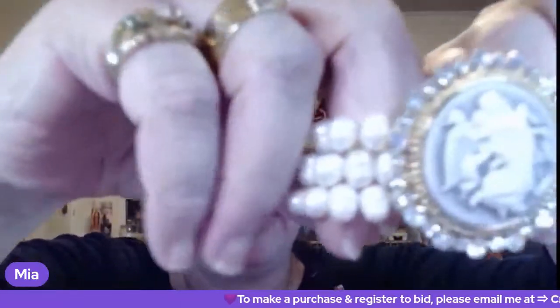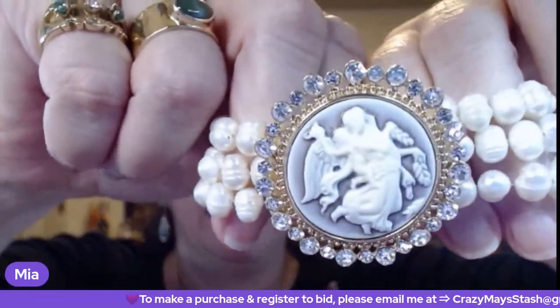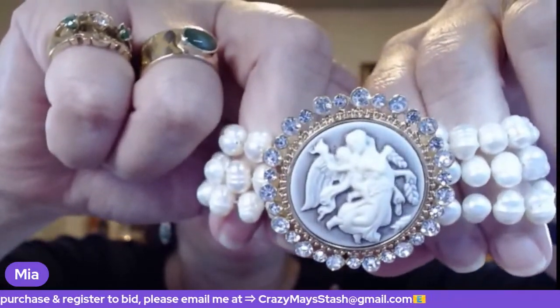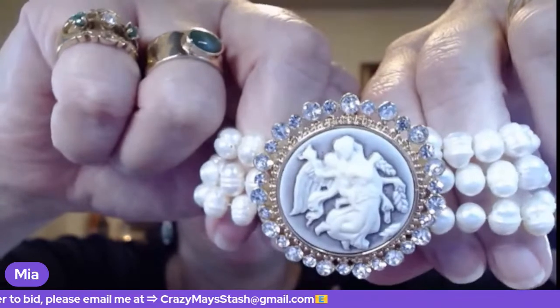Back. Ooh, what's this? That is very interesting. What is that? Is that a goddess? A goddess. It looks like a mother and child. And there's wings. Let's get it closer.